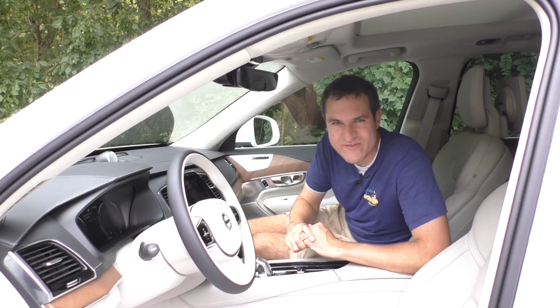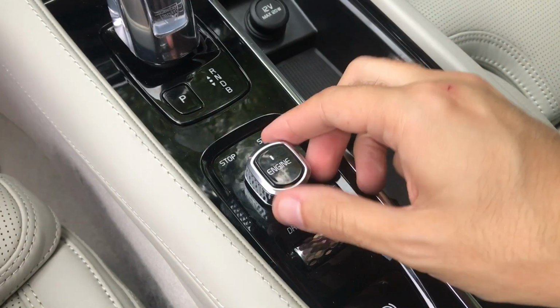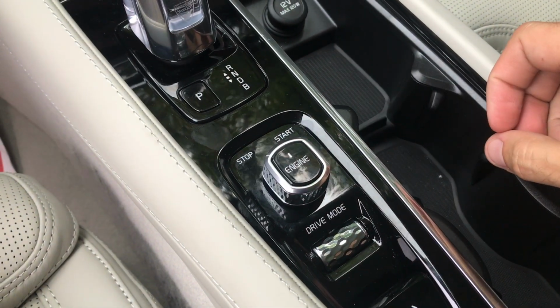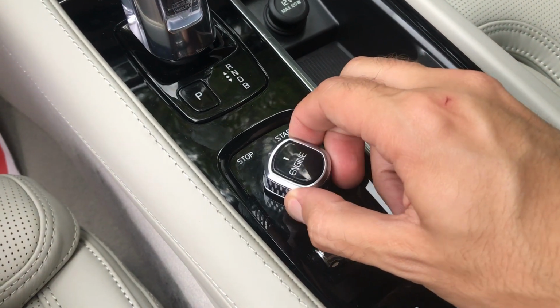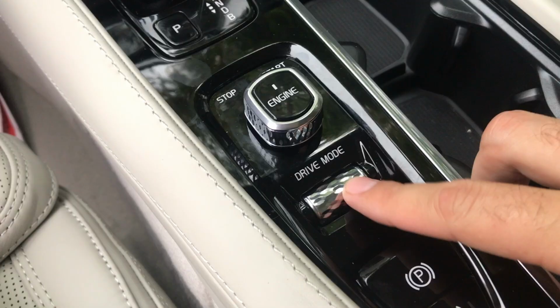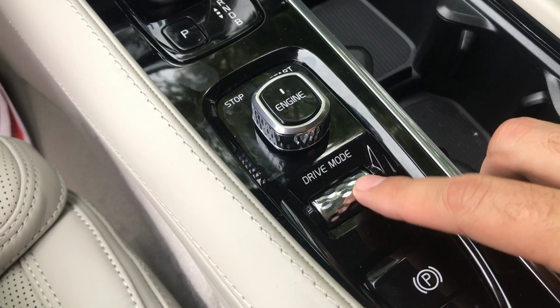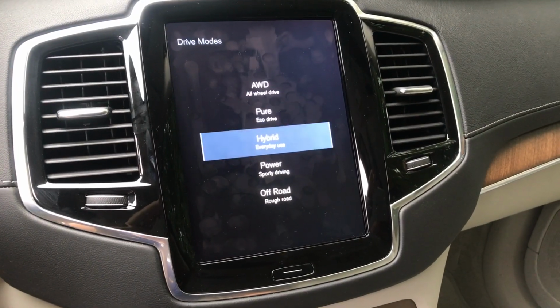Another thing I love about this car is the starter. It's not a button and you don't stick the key in. Instead, it's this dial that you just turn, and it feels so satisfying for some reason to turn that and hear the engine roar to life. That big 4-cylinder. I also like the drive mode selector dial, which feels really nice and allows you to change between the drive modes. It's kind of satisfying to run your hand up and down and quickly change from drive mode to drive mode.